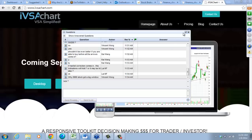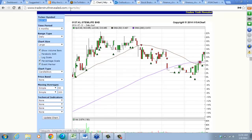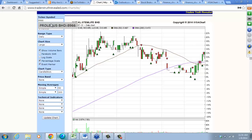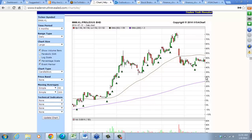8966, stock got big window. Let me see 8966, I'll come back to that one. You have to go to the traderstruthreview.com chart site. 8966.kl. 8966, oh, Prolexus. This thing came off and then is still holding up strength.